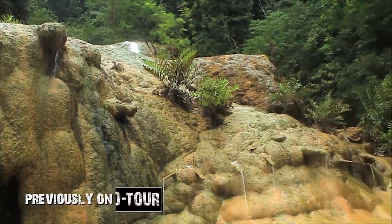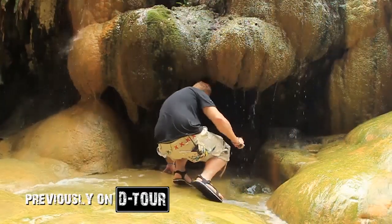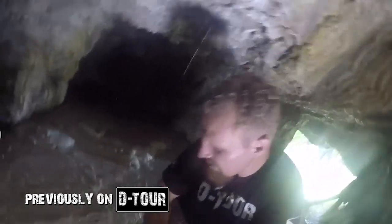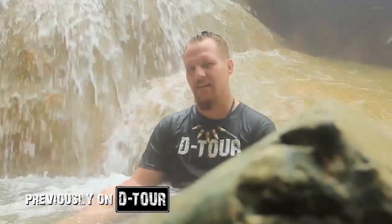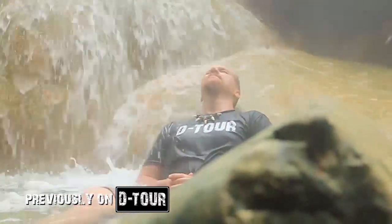Previously on Detour. Okay, now we're gonna find out what it takes to actually make a hot spring. We're gonna get ready to go underground to see what makes one. It's very, very hot in here. And as you see it dripping on the ceiling, it's actually leaving minerals underneath. Look at this. Hanging out in something like this is actually good for you, and it's very, very relaxing. So, if you don't mind, I'm gonna relax a little bit longer.